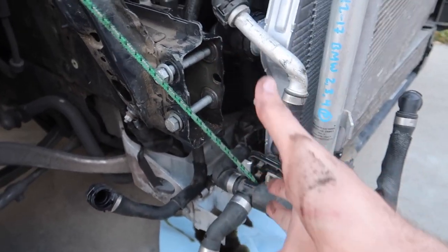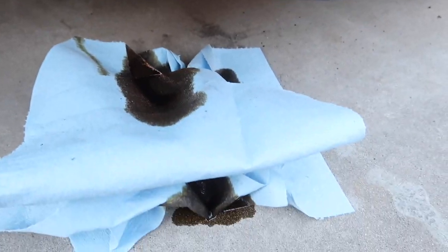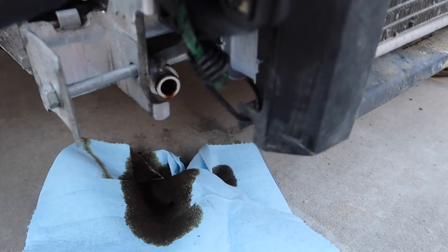So in the meantime, for some reason the oil line just started leaking heavily, so let's go ahead and just put on the oil cooler. It might sit on the ground for a little bit, but it's not like we're driving the car, so it should be fine.